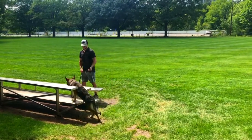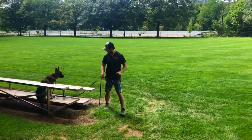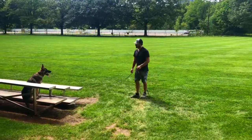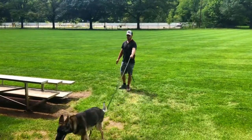Roxy, place. Good girl. Very good. Good sit. Good place. Very good. Good job, Roxy. Let's see how she does with her heel command.